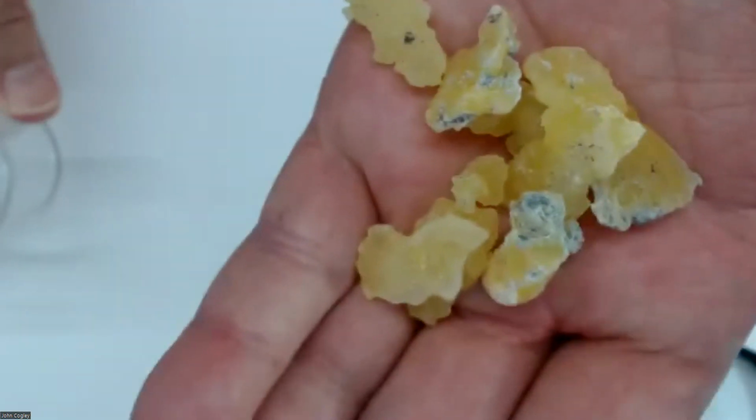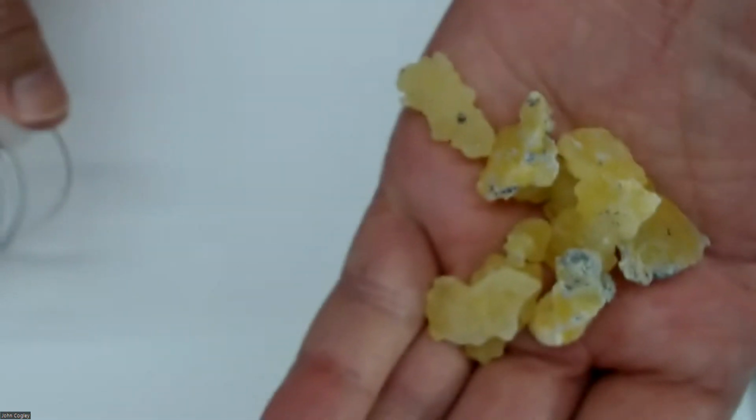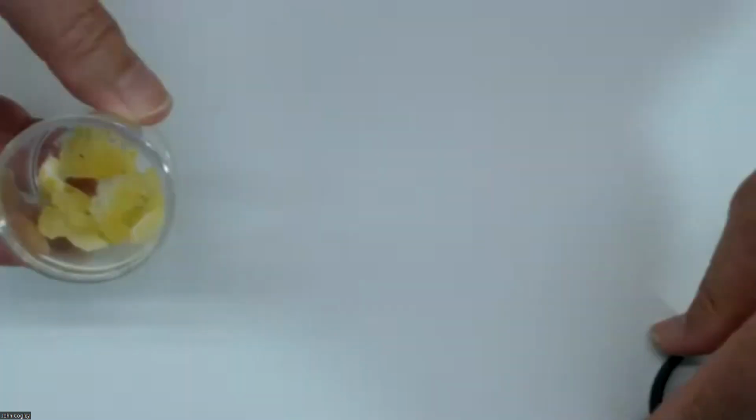Let me show you here. This is something we're looking at. This is brucite. So brucite is a yellow mineral. It's in the magnesium family. Because we have no yellows in the primatech. You can get the blue there. I'm sorry.